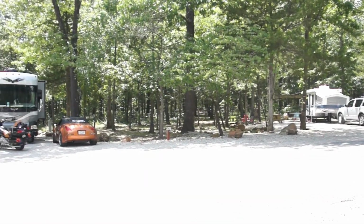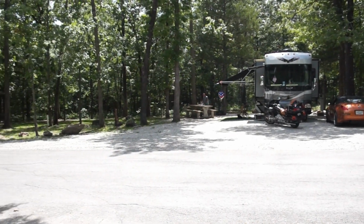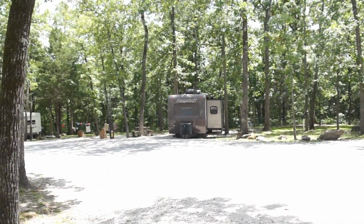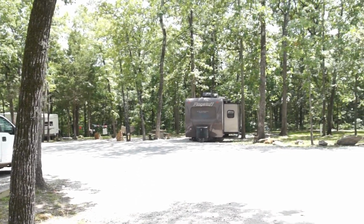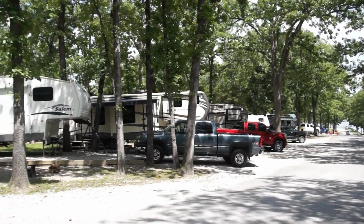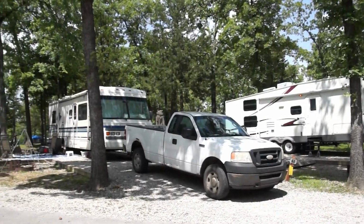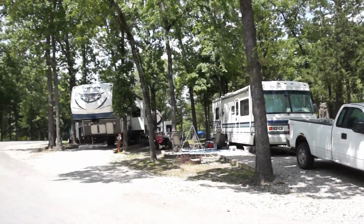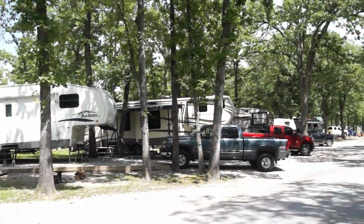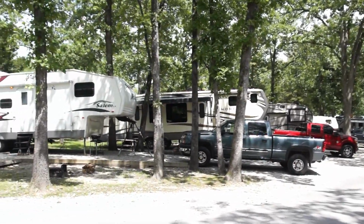So the campsites themselves look pretty good, and they're pretty far between each other as far as the outside ones go, but as far as the inside ones go, they're pretty close together. Now, as you can see, these are a little bit different. These are pretty much really close together, but they're still pretty nice. They got a lot of room in the back, but they're not bad. It's a nice little campground.